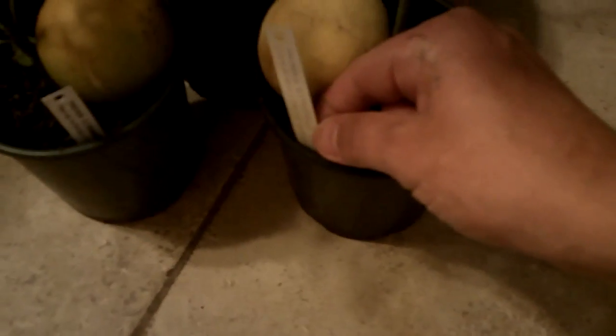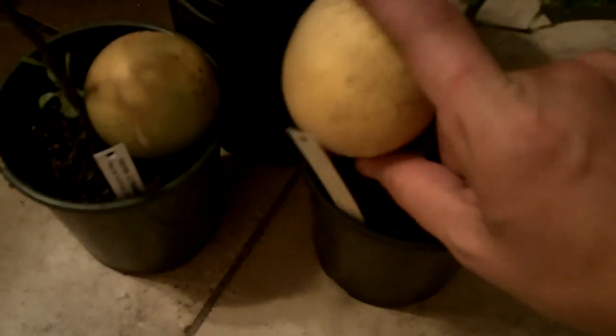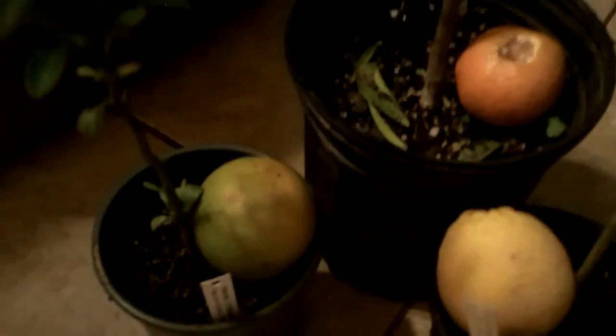And this is called a swingle citrumelo. This is a trifoliate mixed with a grapefruit. Very, very, very good stuff. I'm going to show you what it looks like up close. And this one right here is called the Troyer citrange. It's kind of green. It's got a really, really cool flavor to it. Real sweet and sour.